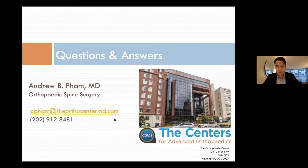Other things that we use to help diagnose it are also MRIs and x-rays to see if there's any pathology in the SI joint. And the last, and probably most direct, way to diagnose SI joint issues is through injections. If we do an injection of the SI joint and your pain improves, then we know the pain is coming from the SI joint.